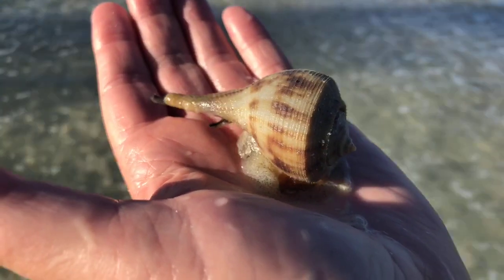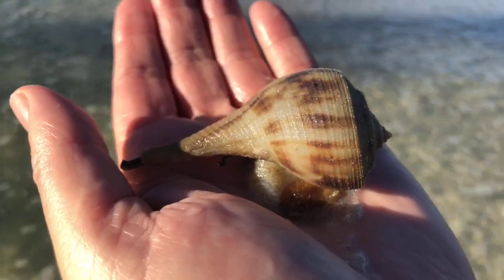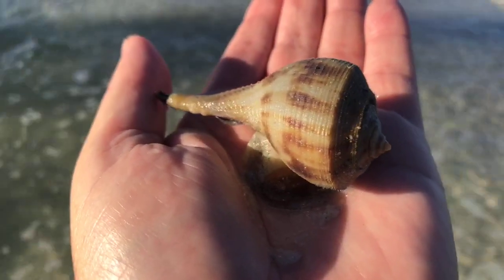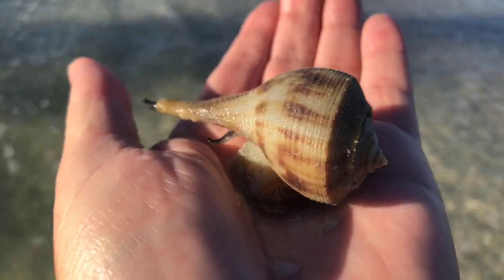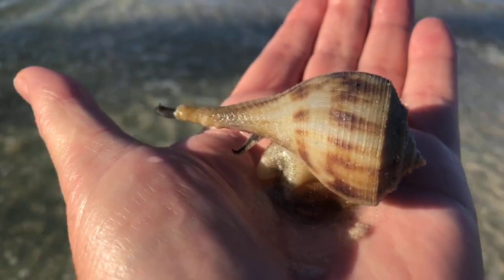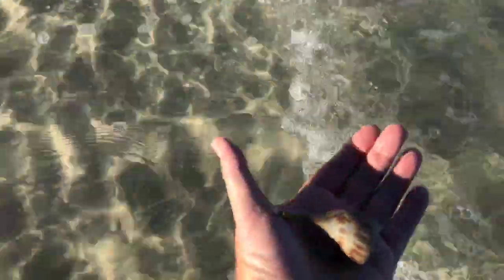Just a little sample of the marine life here at Del Norwegians. Now, of course, anything that's alive, we do not remove it from the beach. I'm going to put this guy back in the water here. Let him crawl on to go about his business. I don't know how you tell if it's a male, a female, if there are sexes. I don't know. But there's a live lightning whelk. What a treat for our viewers. All right, bud. Time to put you back down in the water.